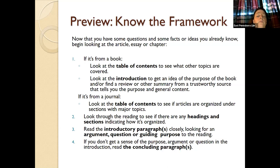It's worth checking. Now you can read the actual introductory paragraphs to your chapter or your article or essay. The first few paragraphs, maybe a page or so, find out what the argument, question, or guiding purpose is for that particular chapter, article, or essay. If you can't get it from the introduction, maybe try looking at the conclusion. The last several paragraphs should review what was covered.